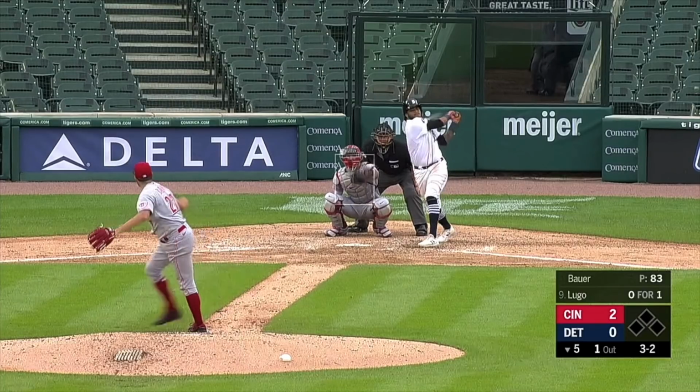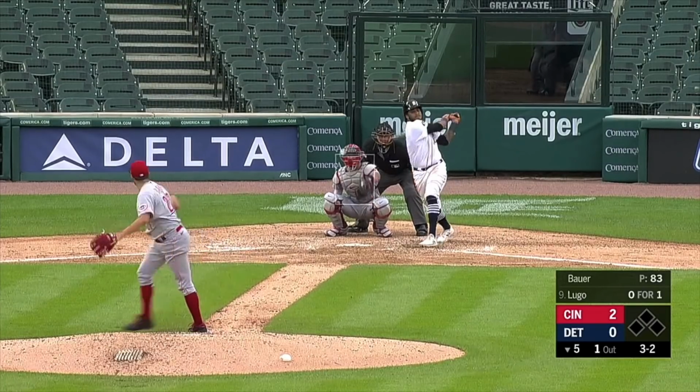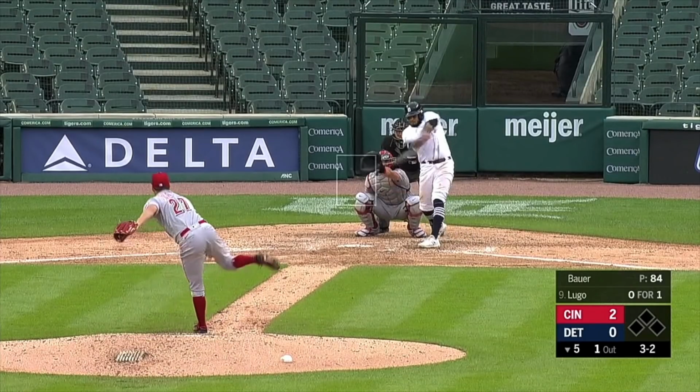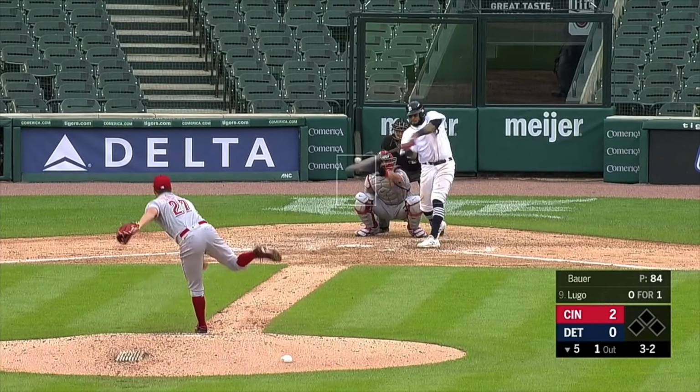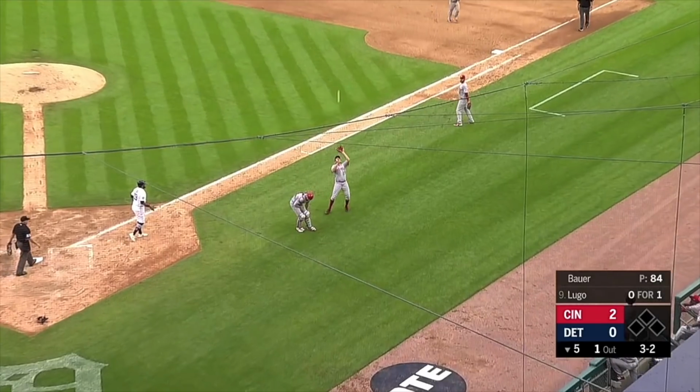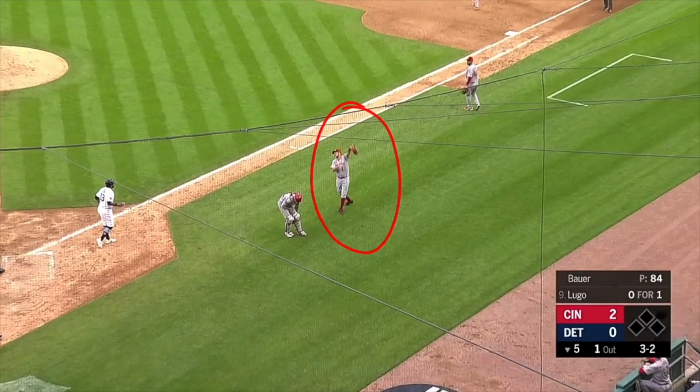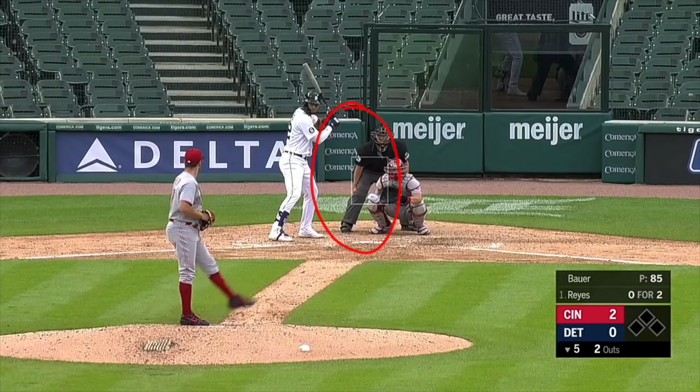Late on this fastball up and away, takes kind of a lungy-ish swing at it. And then, like we talked about, this finishing one, just a little bit late getting to that fastball. And look at this, pitcher gets to make a play. Love that, love that. All right.